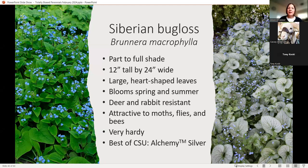If the plants aren't growing or you're not having good success or you're getting disease pressure, it could come down to irrigation levels. So Brunnera is one that, again, is going to do well in full to part shade, fairly drought resistant. They don't mind occasional moisture, but really dial it down. Be very cautious because it can get out of control.